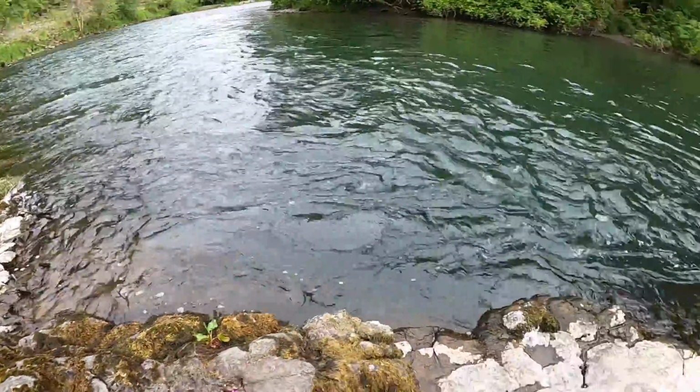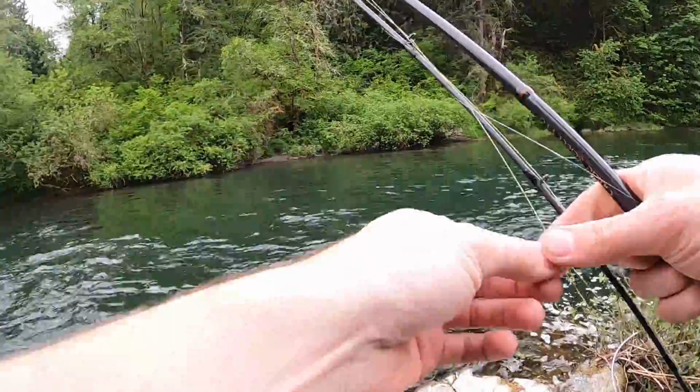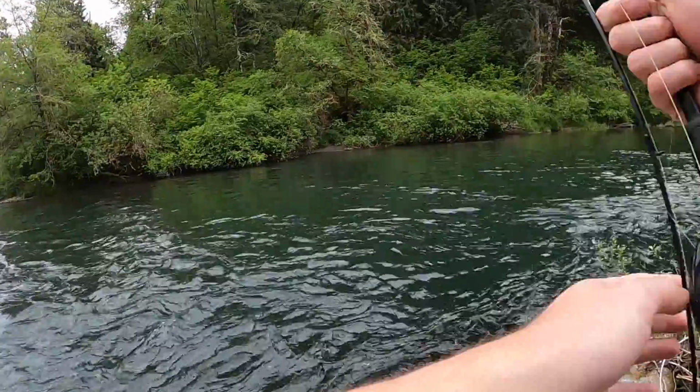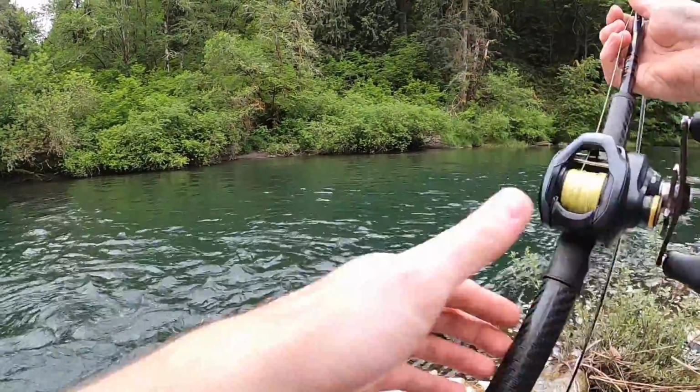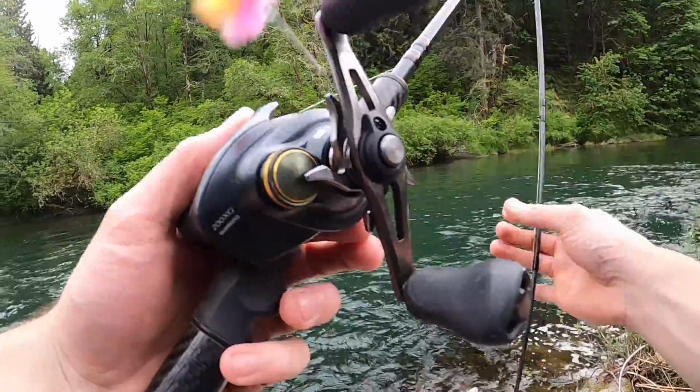Right, ladies and gentlemen, we're out on the river today. Got off work, and decided, hey, let's go try to catch ourselves a spring Chinook.